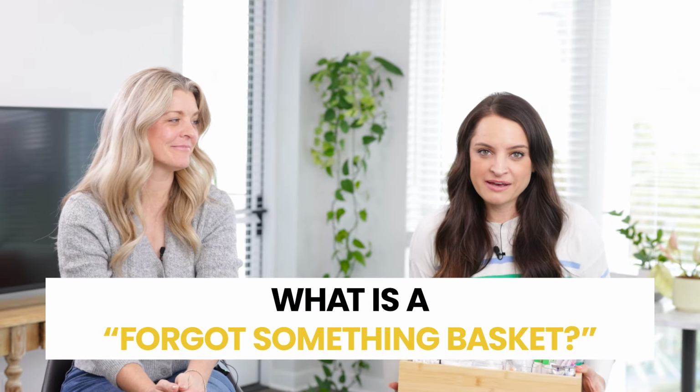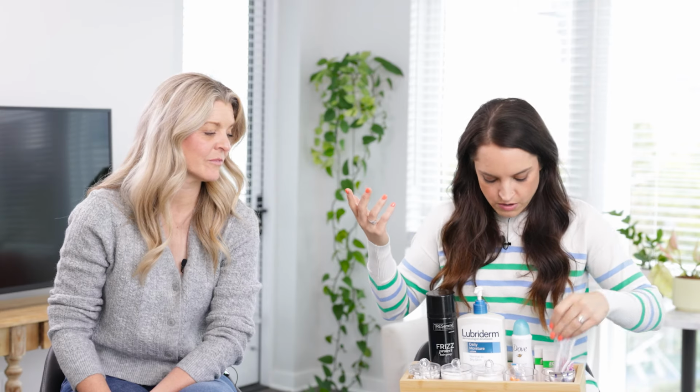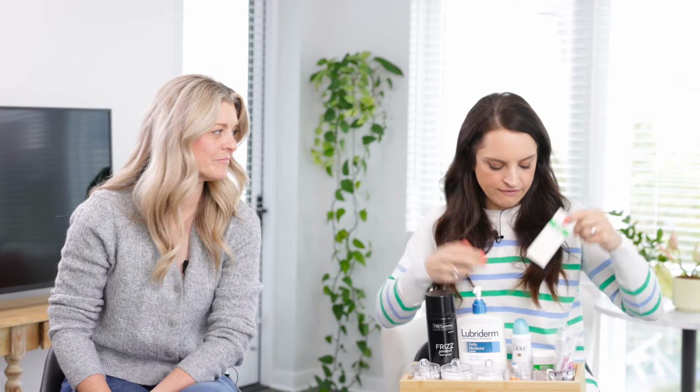What is a forgot something basket? When we first started hosting, at the time I was working at a hotel and I tried to parallel all the things my hotel was doing in my own short-term rental. I worked in the bar next door to the front desk, and I always saw guests going down and asking for maybe a toothbrush or toothpaste or a razor set. And I'm like, well, I don't want to be bugged every time if they forget something. So I put together this little basket, and there was a little chalkboard on the basket. That's how I bought it. And I just wrote, forgot something? I put it in the bathroom.